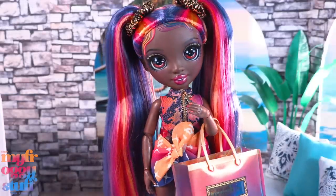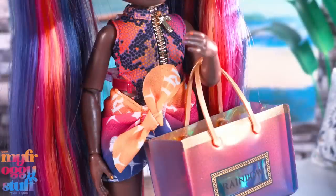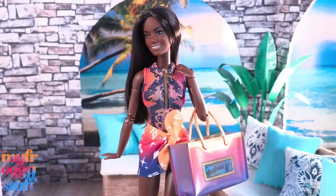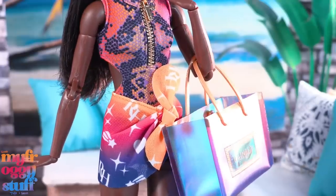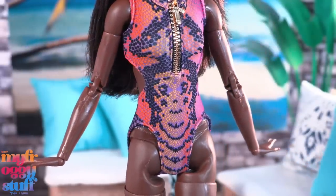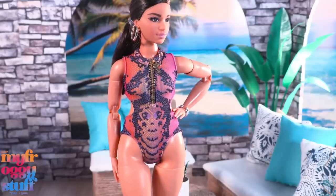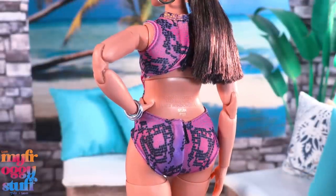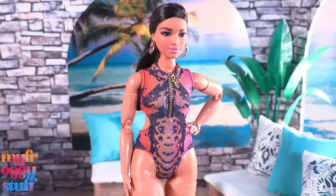Let's check out Phaedra's look. She has a large bag, an animal print one piece, and a cover-up. With the cover-up on, it is absolutely perfect. The top looks good, the bag looks good, everything looks good. Without the wrap, it does have a very high cut on the leg, but it looks great on a curvy. Nice clean lines at the legs. It looks decent in the back. You can tell the fabric is stretched a little, but I'm loving the fit.